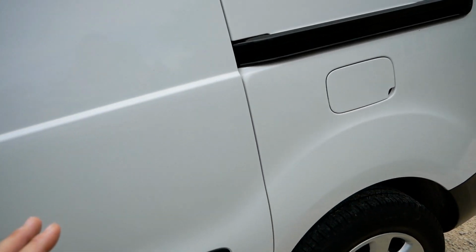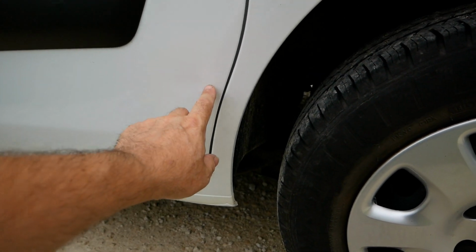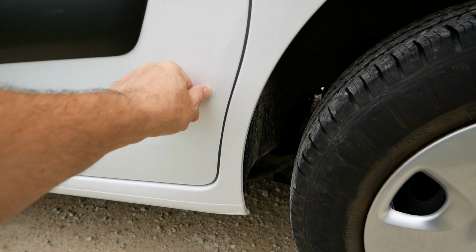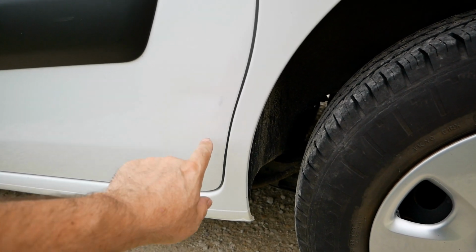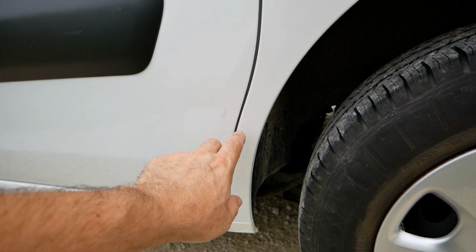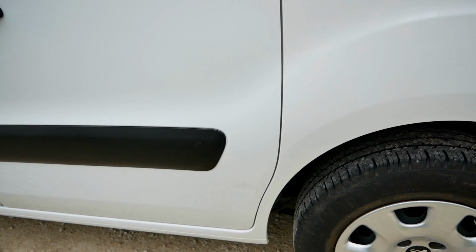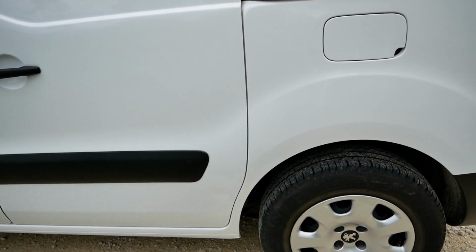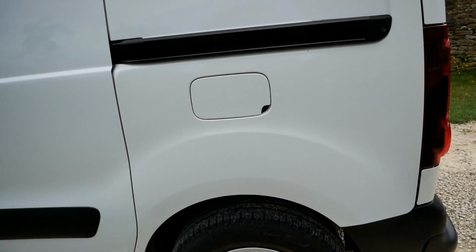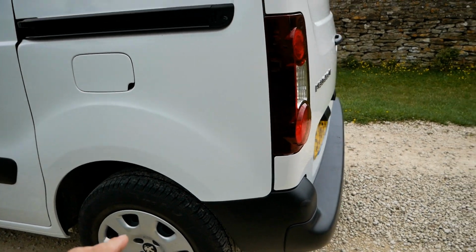Looking down the side here, there's nothing to note. There's another little bit of paint missing here, again a chip. This one is longer, it's the width of a thumb, but again I put a bit of white paint in there. This was Renault paint. It's not quite the same colour as the Peugeot paint, but if I can get a Peugeot touch-up stick in time, I'll do another top coat on the Peugeot white. Wheel trim, tyre, all great.